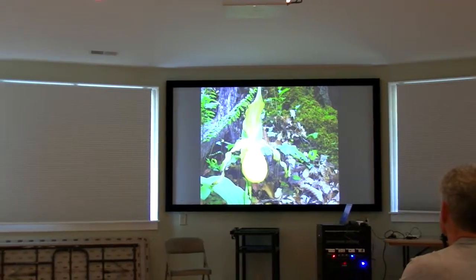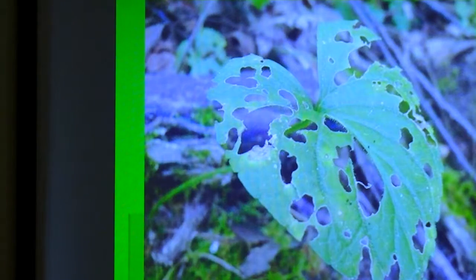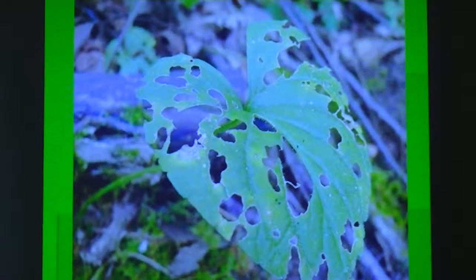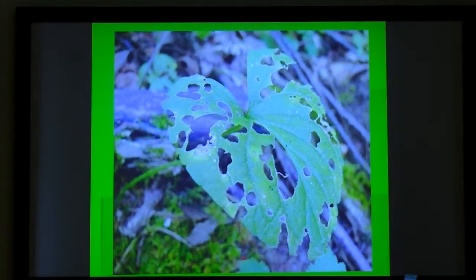Yellow lady slipper. We have two species of yellow lady slippers in the Carolinas. We have the large flowering, which is what this is, and we have the small flowered yellow lady slipper. This is in my yard. Whatever did this is real lucky. I'm a naturalist.